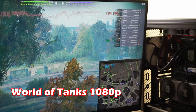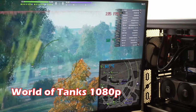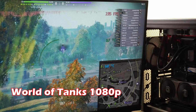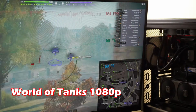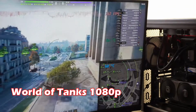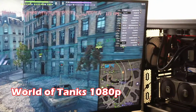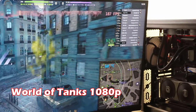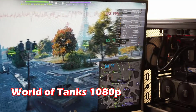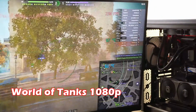Here you can observe how this graphic card is performing on World of Tanks on 1080p resolution setting. As you can see, it is providing more than enough frames per second, definitely more than enough for this monitor that is able to display 165 frames per second. But I'm just gonna move on to other scenes.